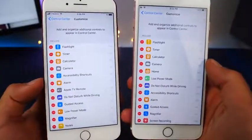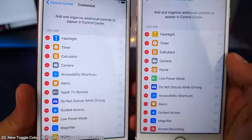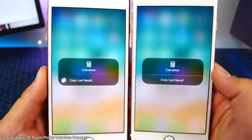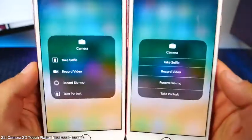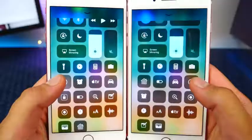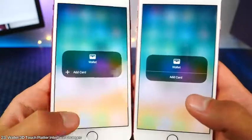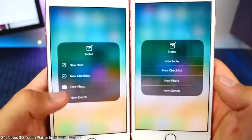In the actual Control Center settings, you'll see the new colors for the toggles reflected here, so for flashlight and the low power mode. The calculator 3D touch platter has a slightly tweaked interface here with a new logo right there. The camera icon platter as well, as you can see, slightly reworked here with new logos on the left. And same applies for a lot of areas. So jumping into the wallet interface here, you'll notice it is slightly different as well. There's a new notes interface as well with new icons.